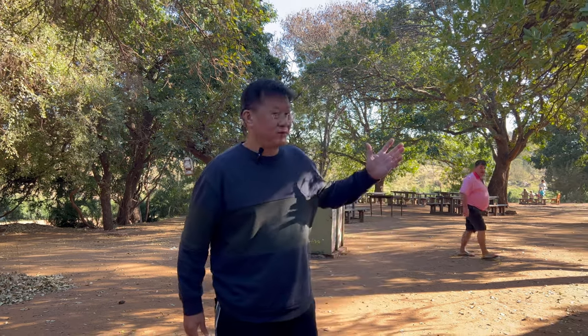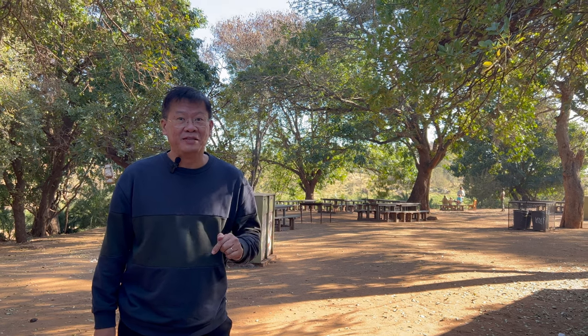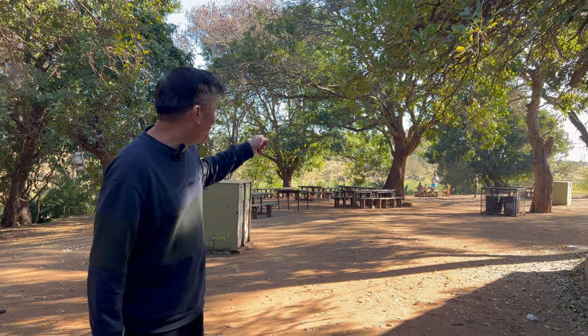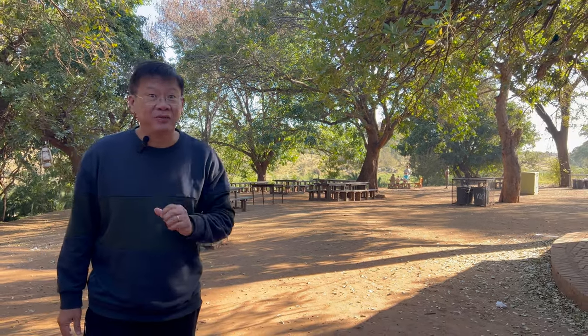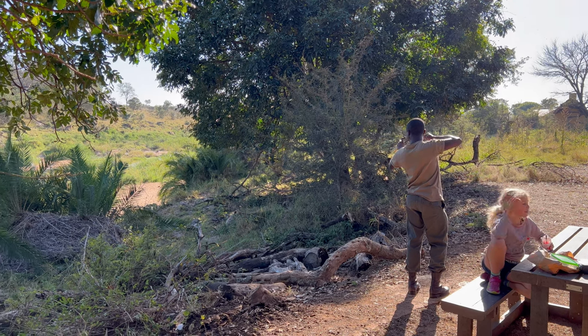Hey, good morning! We are at the Tshokwane picnic site. This place is very beautiful. We're going to have our breakfast here. The place has a baboon problem. Can you see the family over there? I think they didn't guard their food properly, so one of the baboons came and snatched something. The staff say, make sure that you protect your stuff. So he went there with a kettle pot. I was looking at him, trying to shoot the baboons so that they will not come.